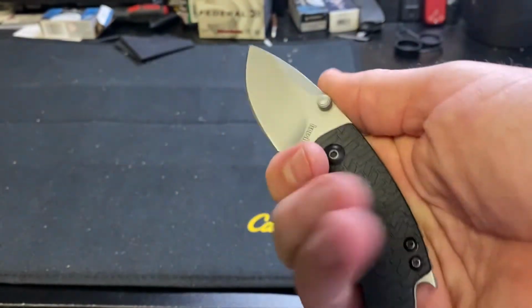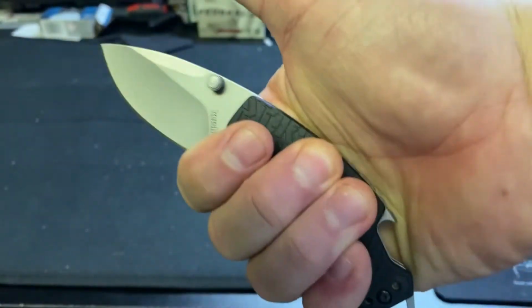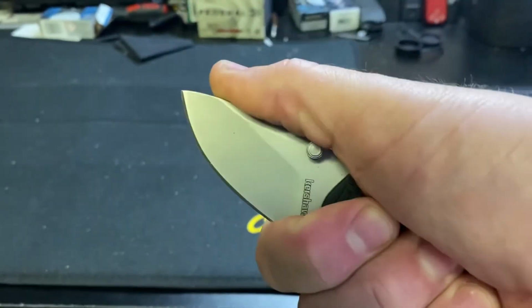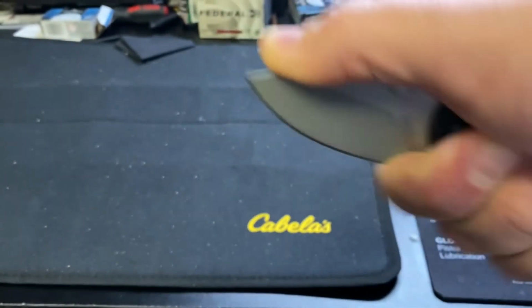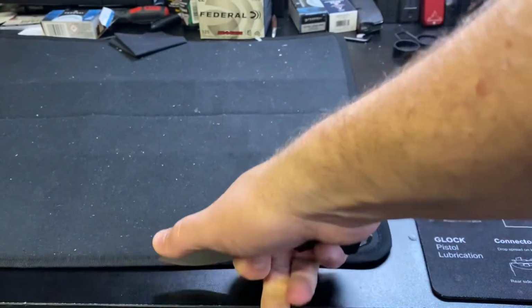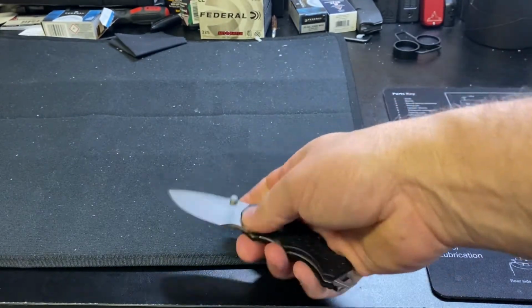But the biggest winner for this knife, honestly, is just the amount of purchase you can get on this knife if you needed to. I mean, look, my thumb comes almost to the tip, so you would really have fantastic control for any type of cut you want to do.